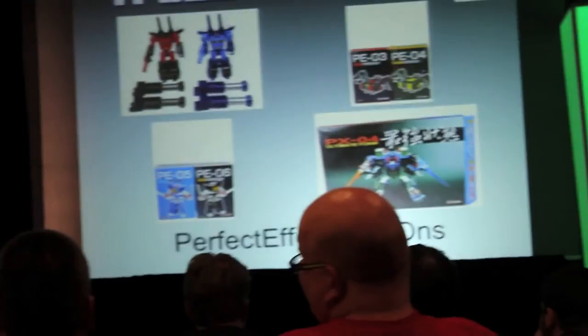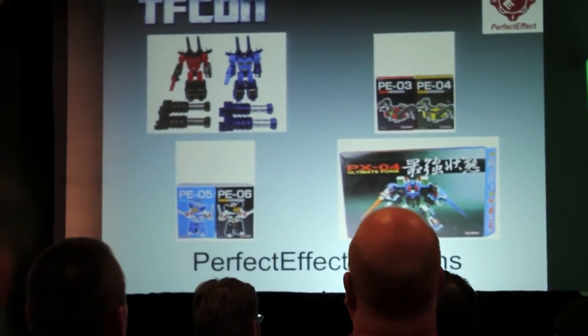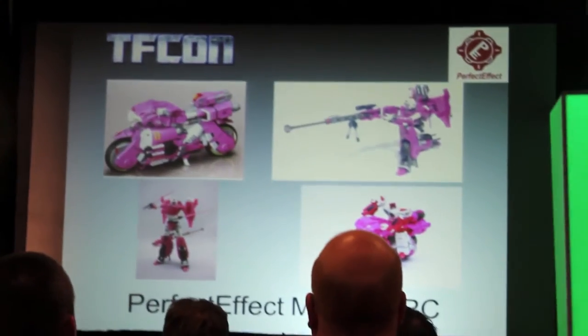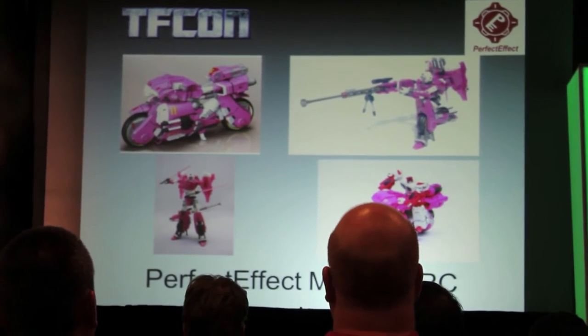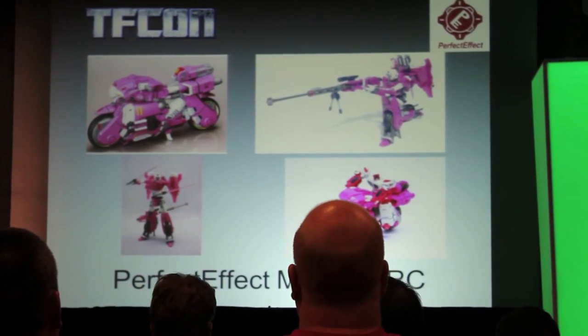And they've been doing great. They've had a lot of add-on kits beforehand. They had Dark Warriors, the Rumble and Frenzy, and Eject and Rewind, et cetera, et cetera. They had a lot of excellent kits. They had the Motobot RC and RC Battle, which was just Chromia.